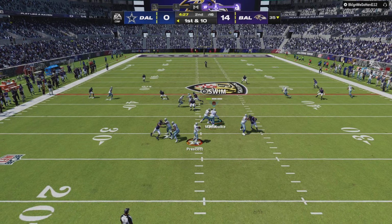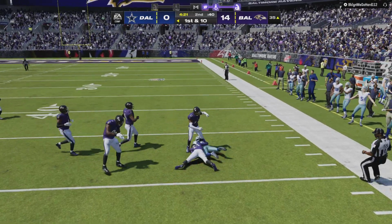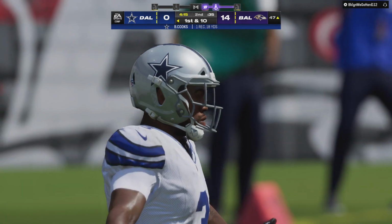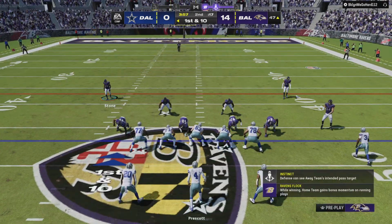Now Prescott. And that's complete to Cooks. And he'll be taken down, but not before he works it past the 50. Another 18-yard gain. They had 18 on the previous snap as well. This offense finding its legs now. Here's another 1st and 10.